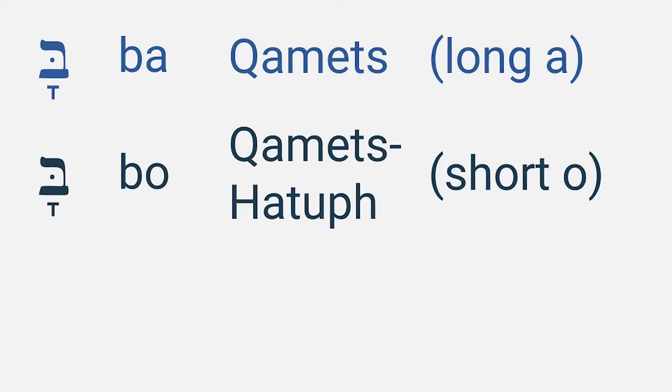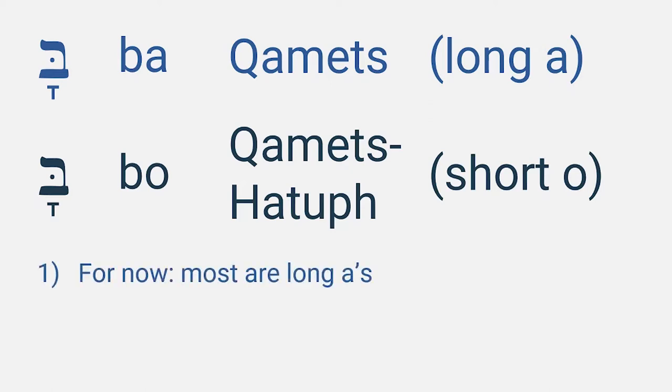Now, how do we know which one it is? Let me say two things. The first thing is, almost all kametz are long A sounds. So for now, just pronounce all of them as if they are a normal kametz, and hence a long A.